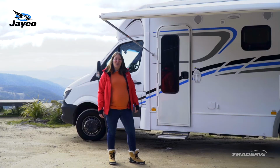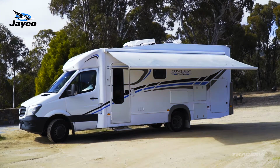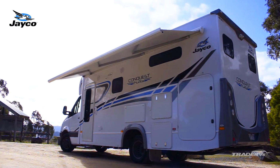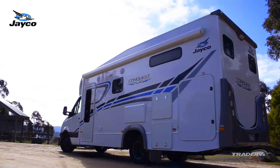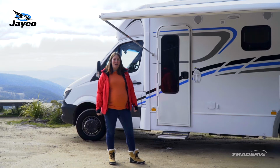Another great feature of the Conquest Play is this carefree electric awning. It comes in and out at the touch of a button and it's really quick and easy. It's perfect for quick roadside stops or overnight camps like this beautiful one we found at Mount Kosciuszko Lookout on the Great Alpine Road.